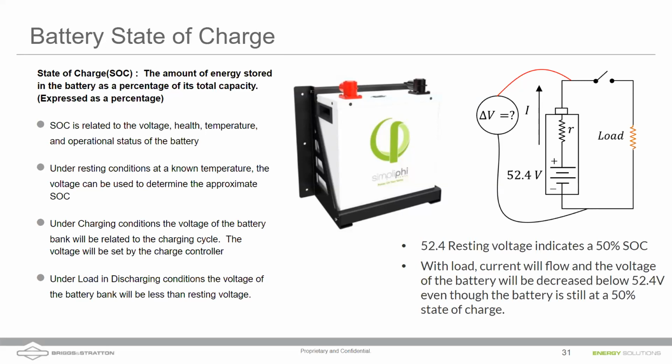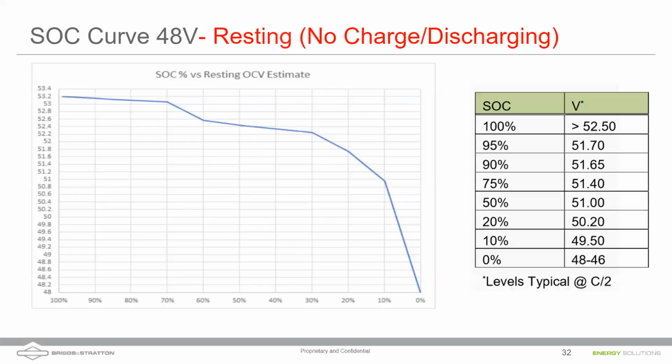Because current is being pushed through the battery, right? And that internal resistance was what is causing that voltage rise above the resting voltage. It's current dependent. So if I charge the battery twice as fast, I expect to be twice as much above my resting voltage curve. There's going to be a similar curve for discharge, and it would be below the resting voltage curve. And so I think Daniel's next slides are going to indicate to us a resting voltage curve.